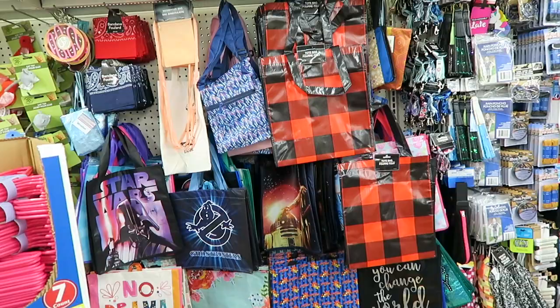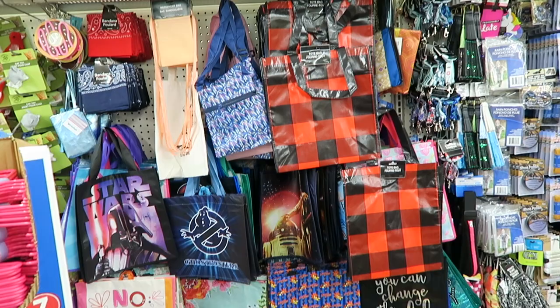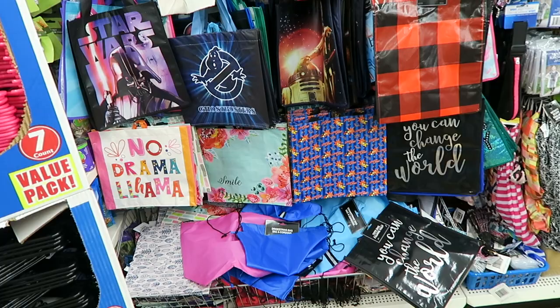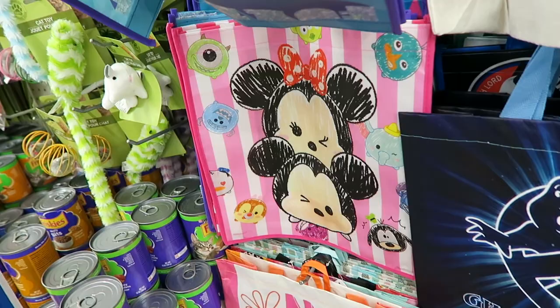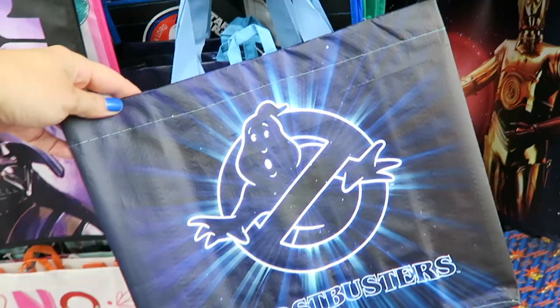Yeah. They always have some very nice reusable bags at Dollar Tree as well. And I actually like to get these to put birthday gifts and things like that in, instead of just getting the paper ones that people are just going to throw away. So they have a bunch of different ones. I like this one right here. This one says, what does that say? No Drama Llama. And then they have a Ghostbusters one, Star Wars, kind of like this one.